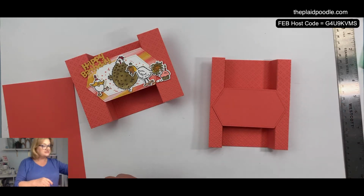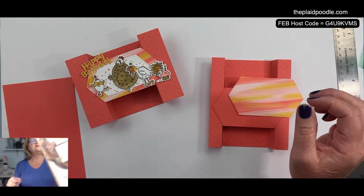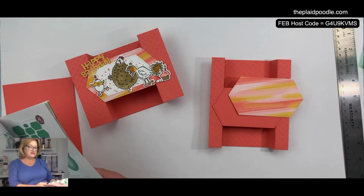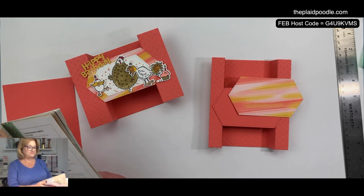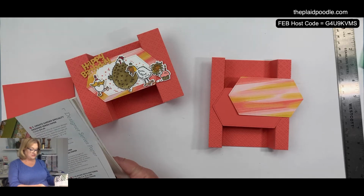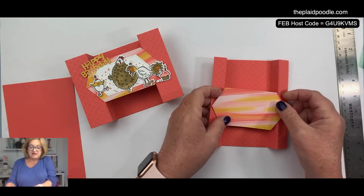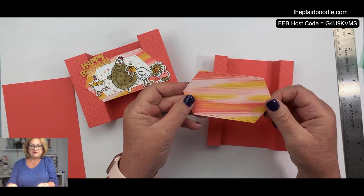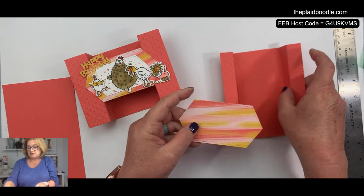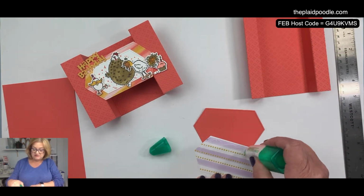And then I've cut some Designer Series paper. This is the colorful, I liked the colors in it. I thought it was real springtime. I'm really ready for some light spring things. It's the Playing with Patterns paper. So I cut the same size out of it. I just wanted the cardstock under there so that it would have more support. So I'm just going to adhere this right on top of there.